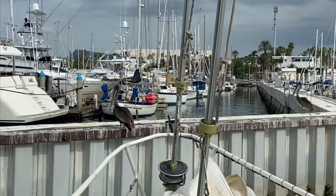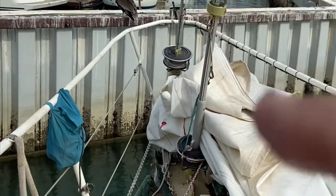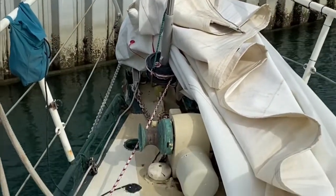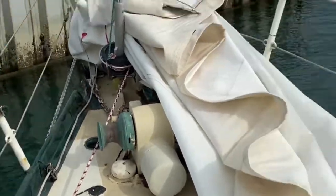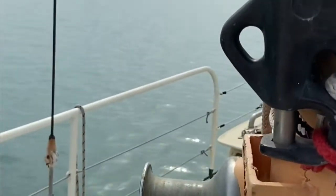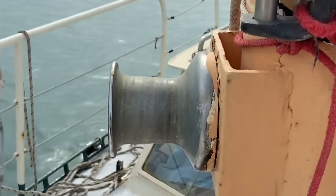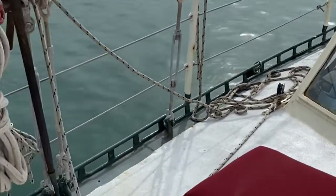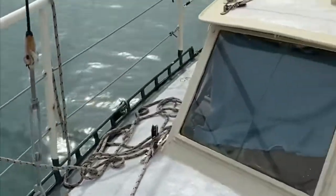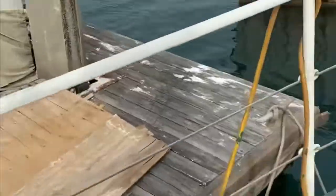Finally got the second jib down, like the main jib, the one out front. That one. Had a lot of problems with it today. I had to get somebody to climb up the mast and do something with the halyard. I knew it was this one, but it wasn't moving, so I didn't know for sure, but I was right. So I got that fixed. So both my halyards are working. Got both the sails down.